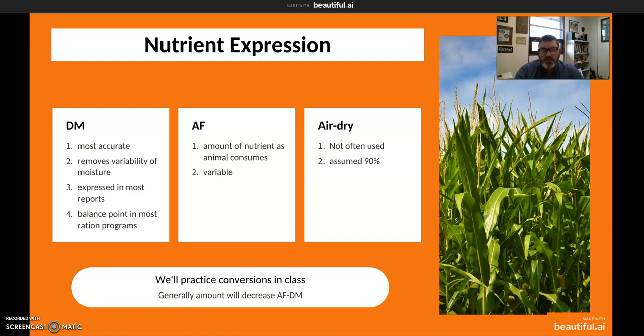The least used of these three is the air dry expression, which is very, very infrequently used, but you might find it on a report from time to time. If you don't see it expressed, it's assumed at 90% dry. We're going to practice some of these conversions in class and doing those quick calculations. But generally speaking, if you're going from as fed to dry matter, the number should go down. If you're converting backwards from dry matter to as fed, the number should go up, just as a general rule of thumb.